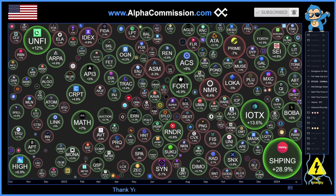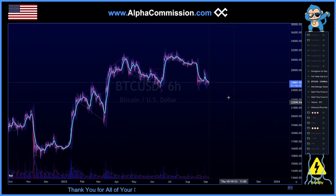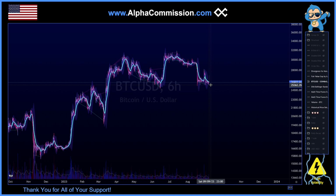Today on Alpha Commission, of course, we're going to go over that little bit of a dump that we did have. Of course, I did mention that we were likely to pull back to around 25,500. We did get a pullback to that area, not once, but twice, and now we're just sitting a little bit below our previous level before that little pop that we did have.